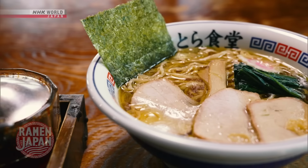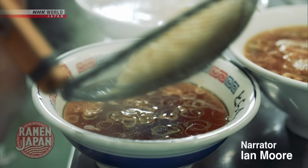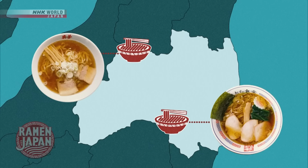Ramen Japan. This time we head to Fukushima. Here we come across two trend-setting ramen variations that took the nation by storm. Kitakata and Shirakawa ramen.